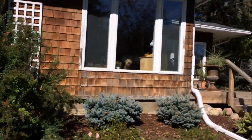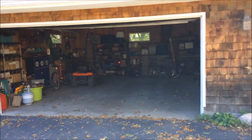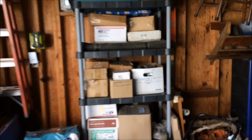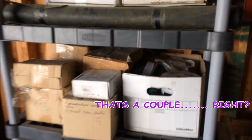All right, so we made it up to the upper garage. Dougie, say hi. Hey, Harv. So we made it up to the upper garage here, and apparently they're on this shelf. Are these all Jeep boxes? I thought there was only a couple. Let's see here, hold on.